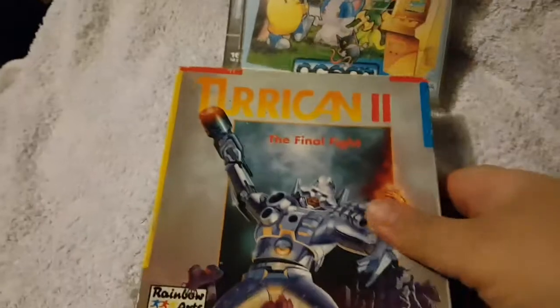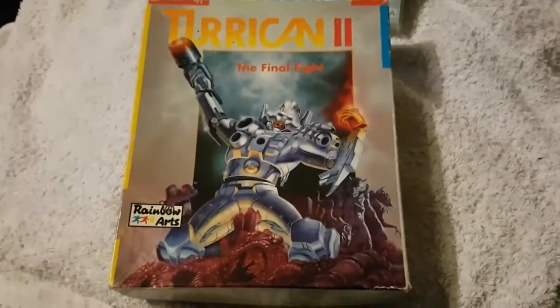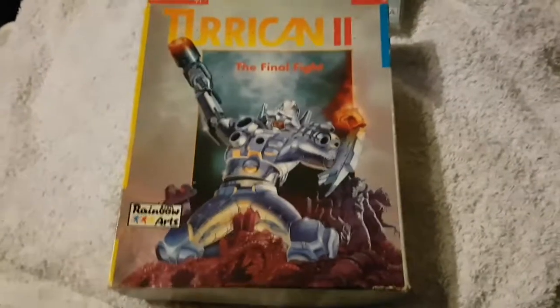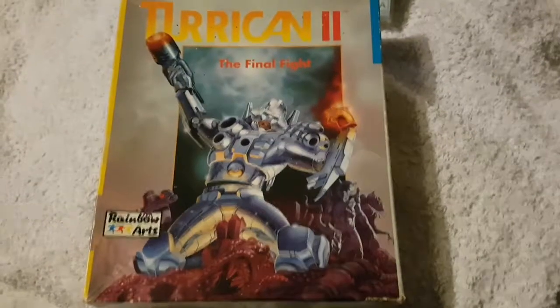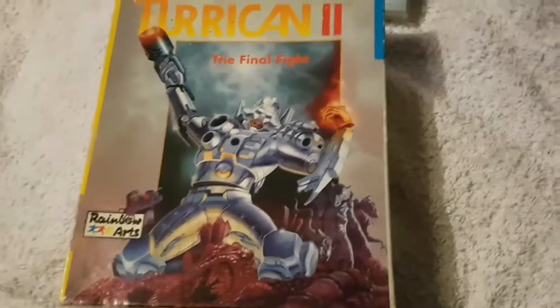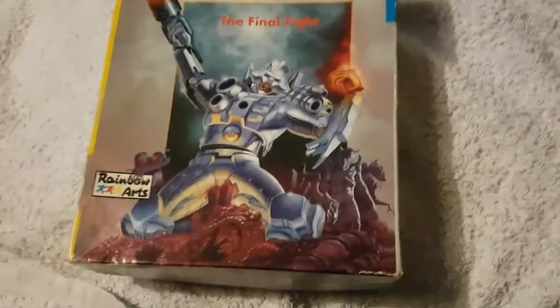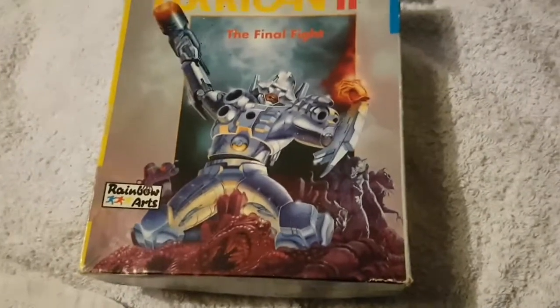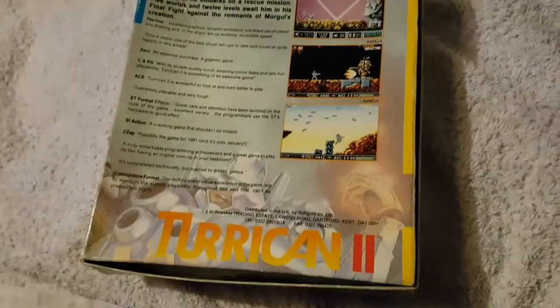This is the game that was in bubble wrap, which is absolutely crazy. Turrican 2. I saw this, it was a very good price. I've got a feeling this box is not the correct size. I'm sure I've got another Turrican 2, and I'm sure it's a proper full-size big box, whereas this is like a Chase HQ size box, or Rainbow Islands sort of size box. You see the Amiga there. It's dented very much on the back, though.